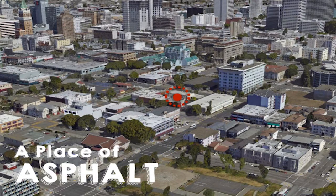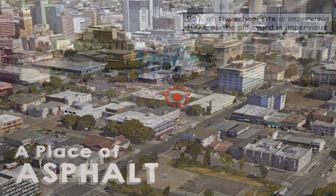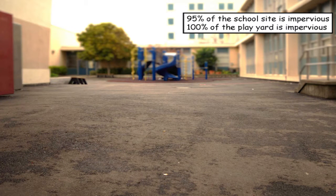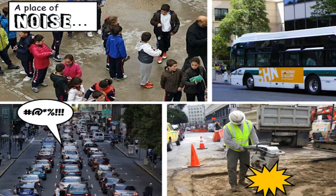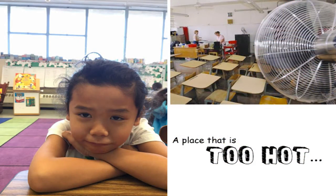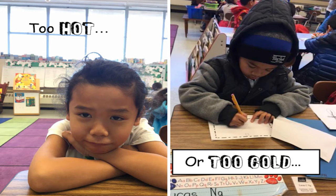You can tell those little green zones are really the only green they have, a vertical, thin connection to nature. And 95% of the school site is impervious, and 100% of its play yard is impervious. So it is a bit of a harsh environment, a place of noise, construction, buses, a lot of traffic. And in their school building, it is a place that's often too hot and too cold. And it is much like a lot of the urban schools that we know of.